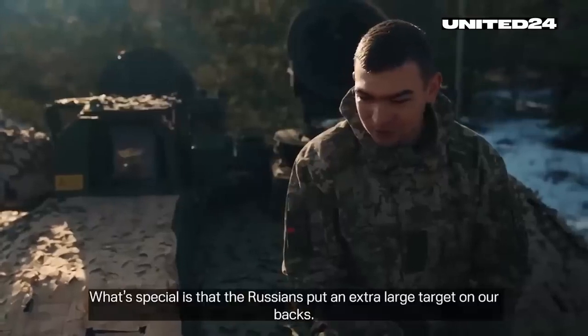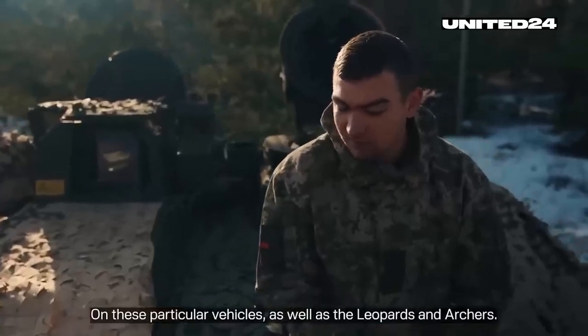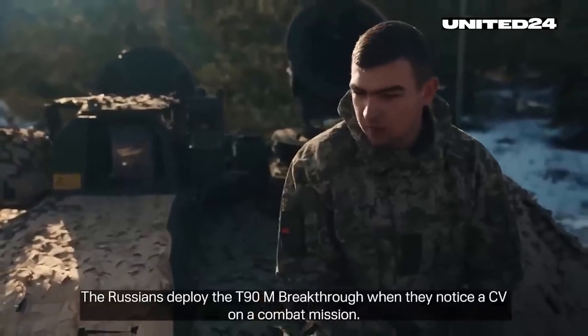What's special is that the Russians put an extra large target on our backs. On these particular vehicles, as well as the Leopards and Archers, the Russians will deploy a T-90M breakthrough when they notice a CV on a combat mission.